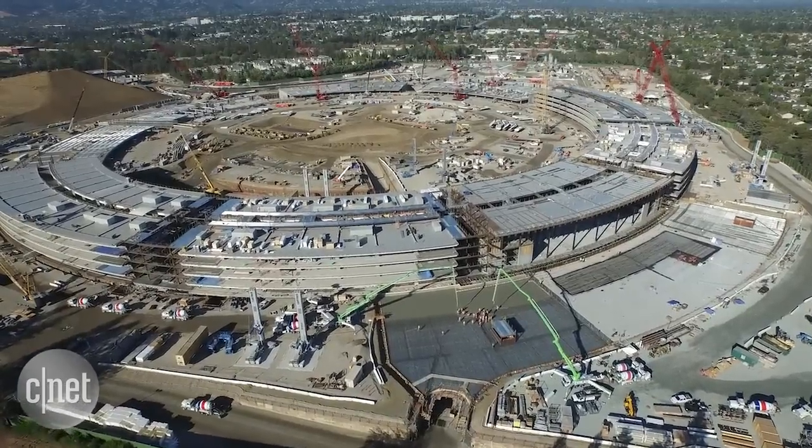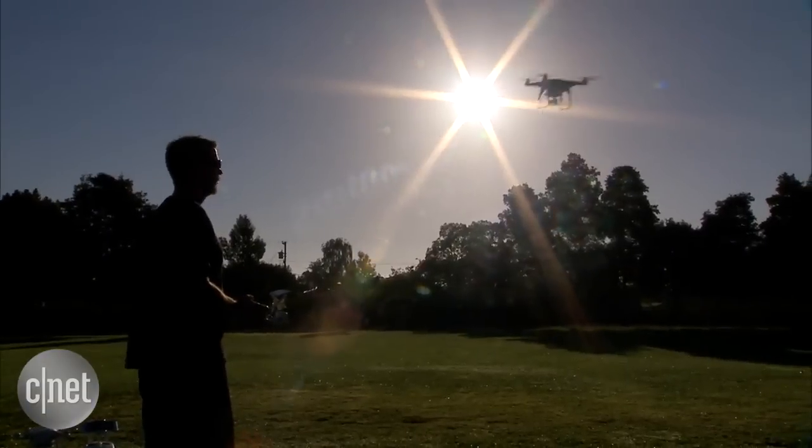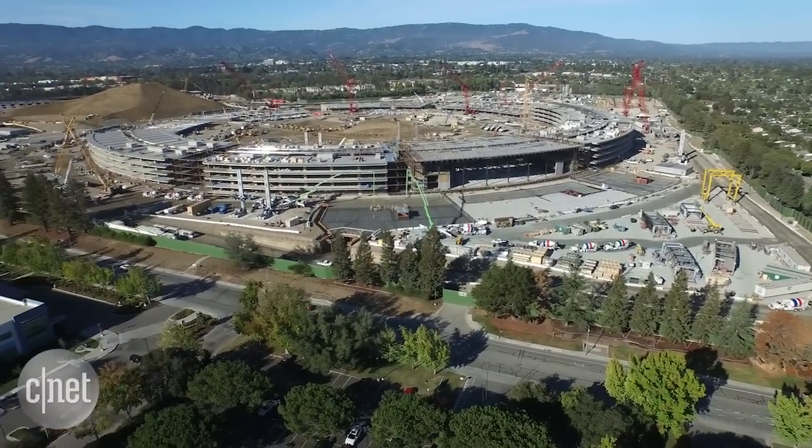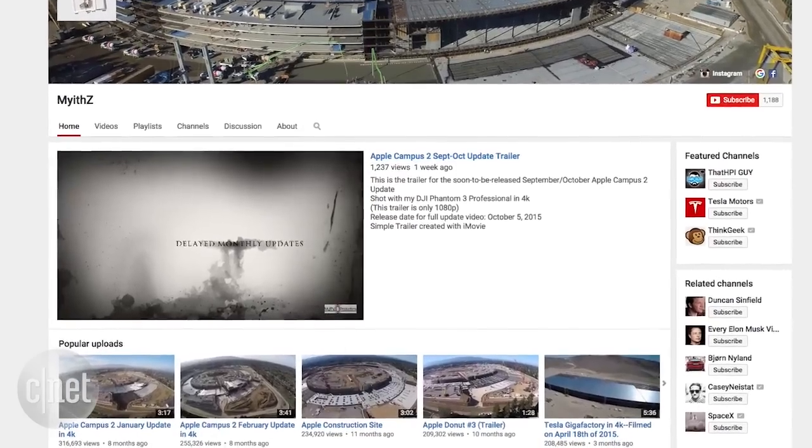Since Apple first broke ground in Cupertino, drone pilots have been circling Apple's new spaceship campus, trying to capture every last detail. We met up with MyithZ. He's one of the pilots who's been posting monthly updates since October of last year.